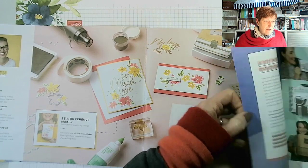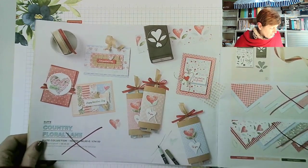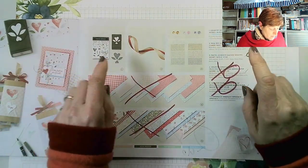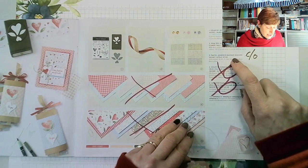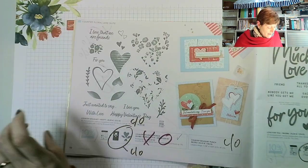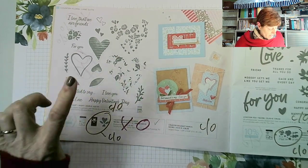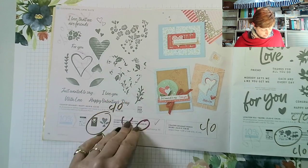I'm going to have to move the thing backwards and forwards a bit because it's one of those. So Country Floral Lane is going. The bundle is obviously going. The red and burlap ribbon is carrying over. The adhesive backed sequins are carrying over. The paper and the two lots of paper are going, but there's no reduction. However, the stamp set is carrying over, as is the punch. So if you want to get them at a discount, get them now, because otherwise you won't get the bundle price, because that will go.